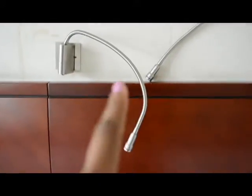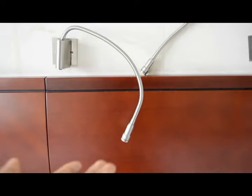Our room also came with two bed lights, but for some reason, we couldn't get them to work. I'm not sure if we just didn't figure it out or they were actually broken. Everyone else's room had those and it worked, but ours for some reason didn't.